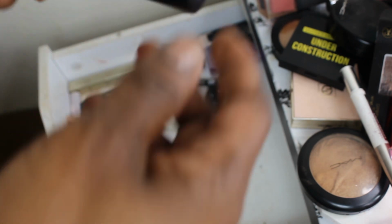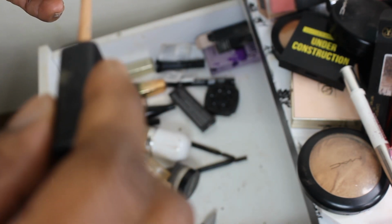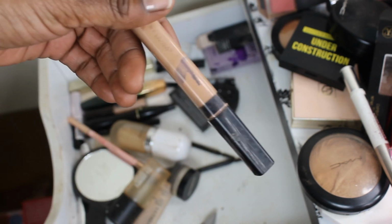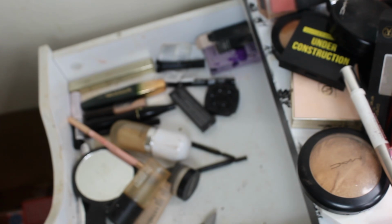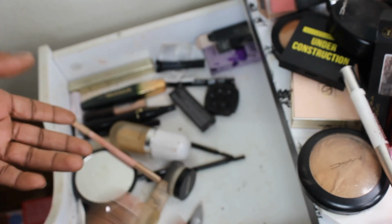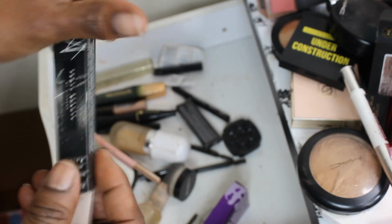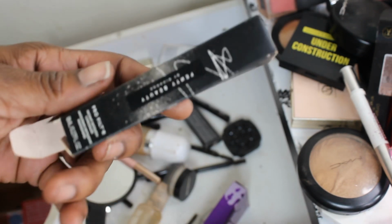This Maybelline Fit Me Concealer, I'm not really a fan of it. I'm gonna hold on to it because I have a concealer video that's coming up. But this will definitely be getting out of my collection really, really soon. There's so much better options right now for concealers that I have no need for that. The Fenty Beauty Pro Filter Concealer, but that's not even in this everyday drawer, but the box is.